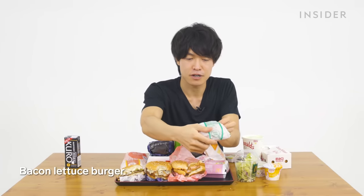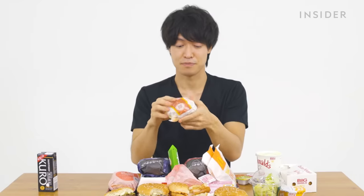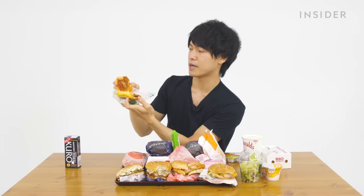All right, so we've got bacon lettuce burger right here. It looks sad. Egg cheese burger, but we also call it eguchi. Eguchi is an abbreviation for egg cheeseburger. Japanese people love abbreviation. It's got ketchup and pickle, round egg, and cheddar cheese and beef patties.